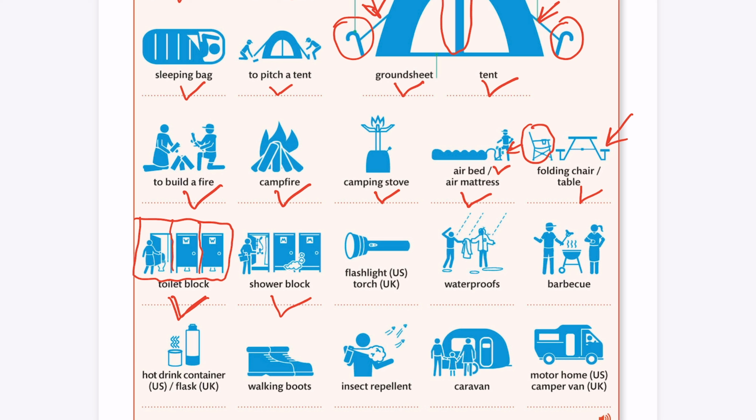Shower block. In public, there is a public place for a lot of people to take a shower. Look at this man, he's trying to take a shower. And look at this woman, she's trying to use the bathroom, I think, use the toilet.